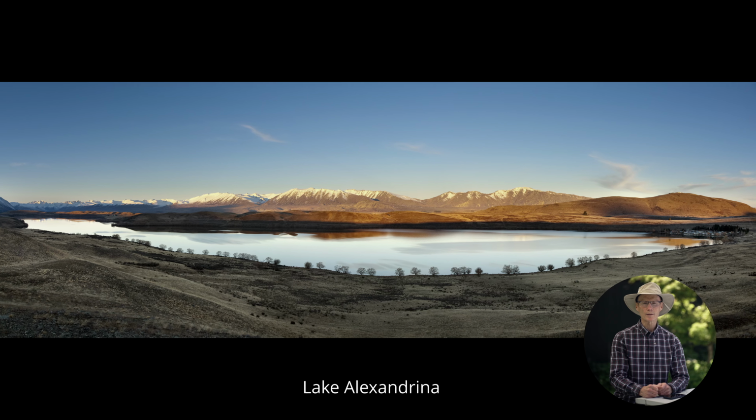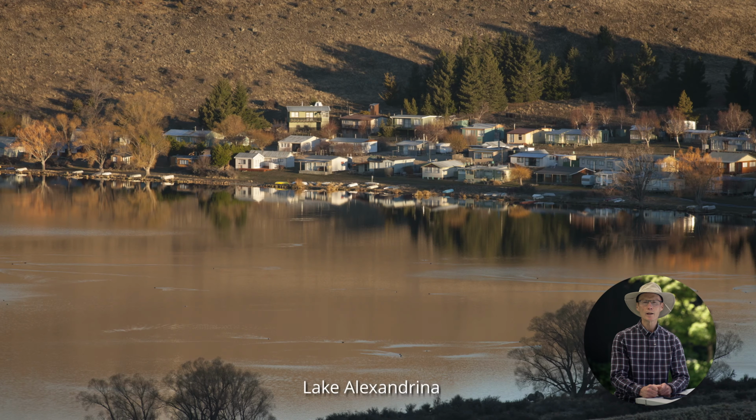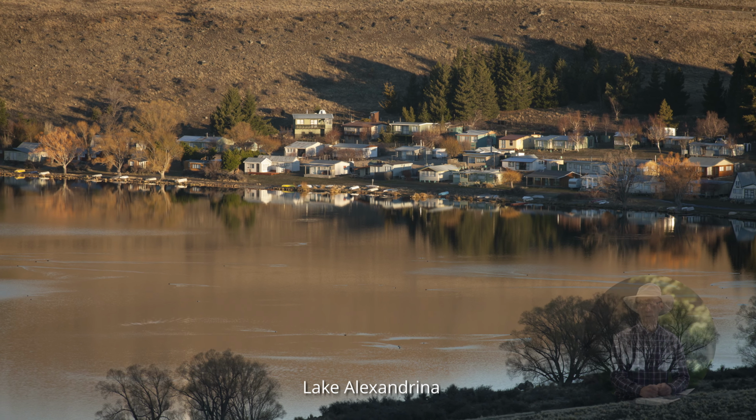While doing reconnaissance, I got some nice shots of Lake Alexandrina, a photogenic location of ramshackle holiday homes not far from Lake Tekapo Township.